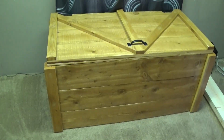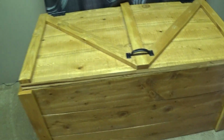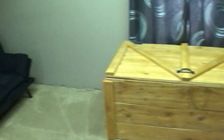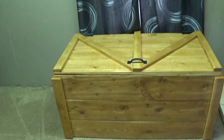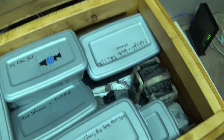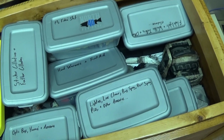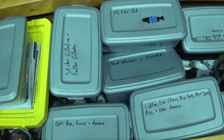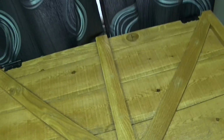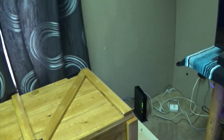Right down here, we've got my big chest that I built just recently. And this is in the living room. That's kind of a piece of furniture because we have nowhere else to put it. But this is actually full of all of my hunting stuff. Like, if I did a chest dump, you have no idea how big this thing is, guys. This thing is huge. If I ever do a chest dump video, it's gonna be like an hour and a half long.